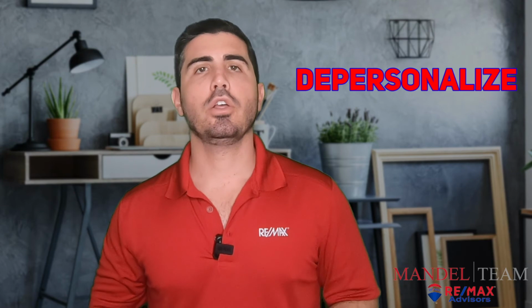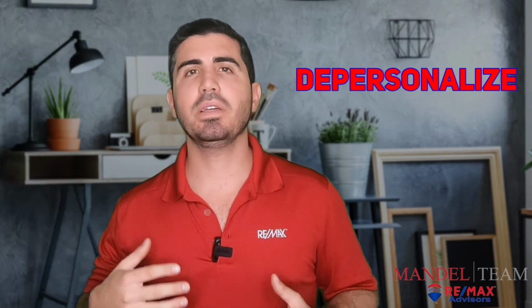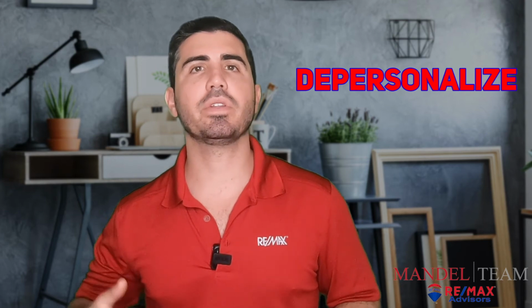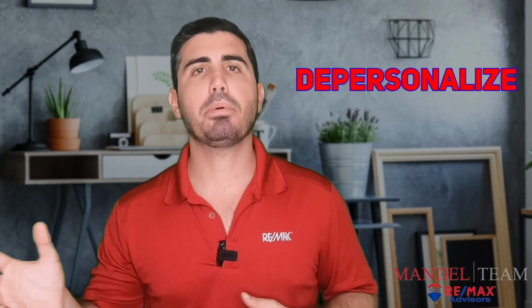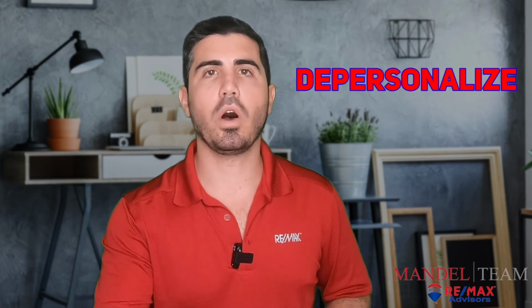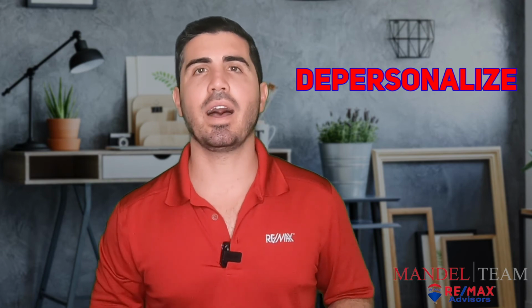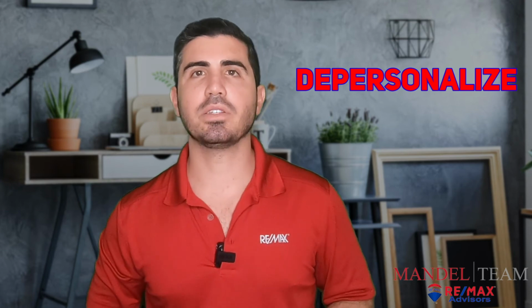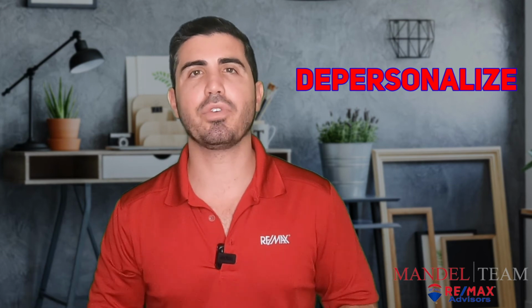And number 6 is depersonalize. If you have a big wall of pictures of your family and stuff like that, it can be a little distracting to buyers. So we don't have to take everything down. We get it. You still live in the house a lot of times, but depersonalizing as much as possible is really going to go a long way for when buyers walk in, they can see themselves living in the house. They can see it as their house and not, oh, this is John and Jane's house and here's all the pictures of their family. So it depersonalizes a little bit. It's easier for them to picture themselves living in, and that's a good tip.